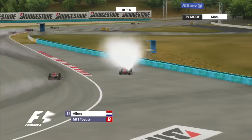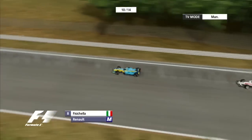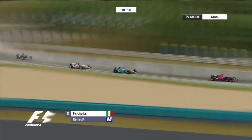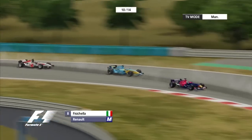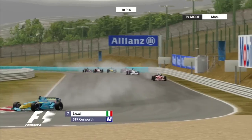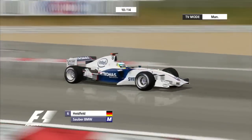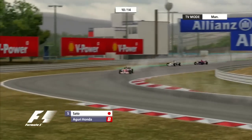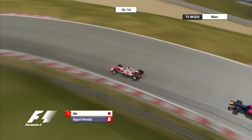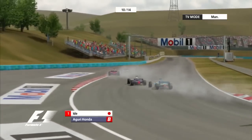Well, what on earth has happened here? Is it the rain? The first wet race we have is causing reliability issues? I have no idea. We've had Button, Schumacher, Klien, and now Albers all retire with reliability issues. Fisichella is now in the last points place. We've got Barrichello 9th, Liuzzi on his birthday in 7th place, Heidfeld in 6th, so he must have got past Liuzzi when we weren't looking, Sato 5th, Alonso 4th, Rosberg 3rd, Speed 2nd, and amazingly, Yamamoto with his 2nd Formula 1 race is leading it.